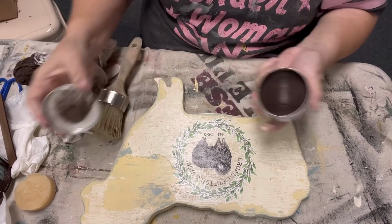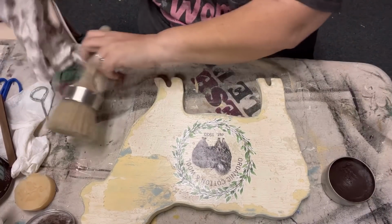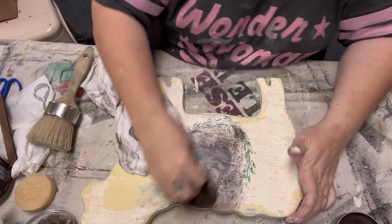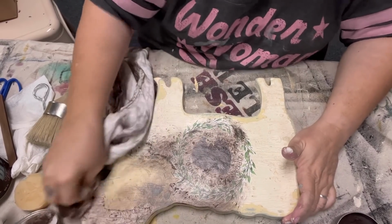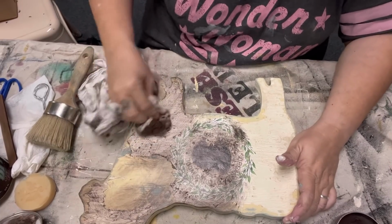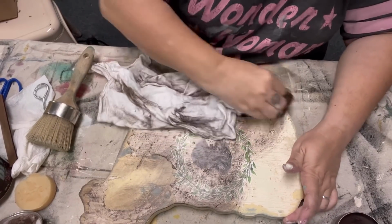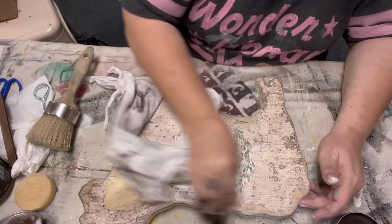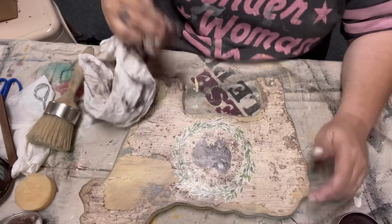There we go. Now I can use the dark wax and give it the antiquing that I want. Remember, I put in this crackle and the underneath layers to give it a nice surface for this wax to grab onto, so I would really have a lot of interesting nooks and crannies. And you could already see all that detail coming to life.